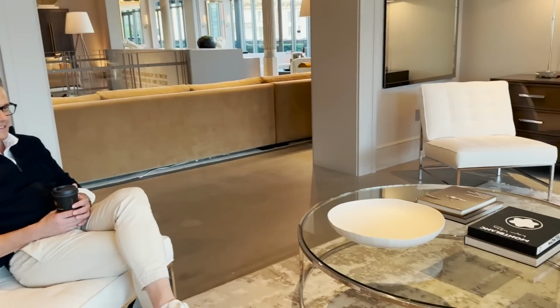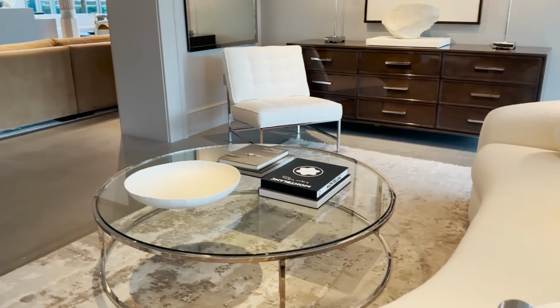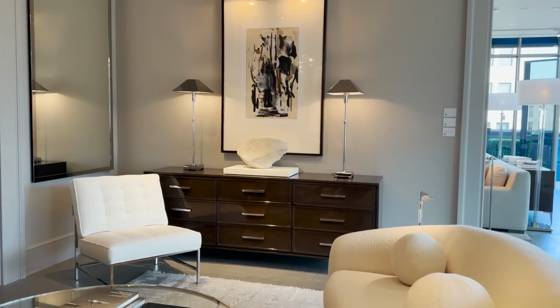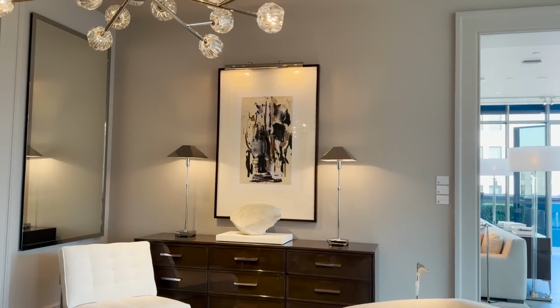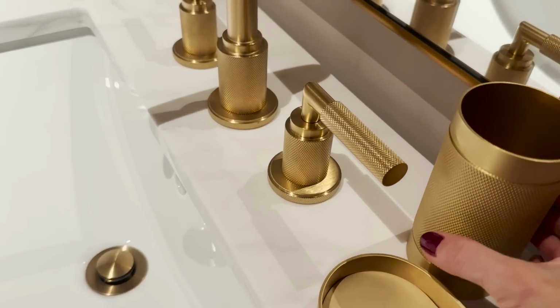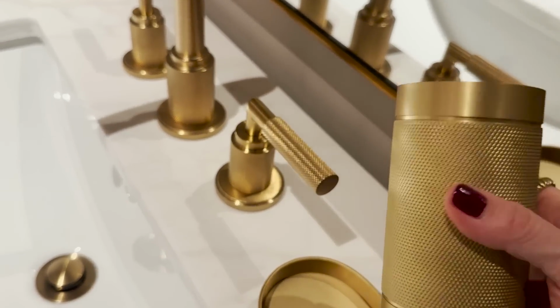Yeah, gosh, look at this. It's gorgeous. You can hear the water on the terrace. Beautiful. Magnificent, actually.